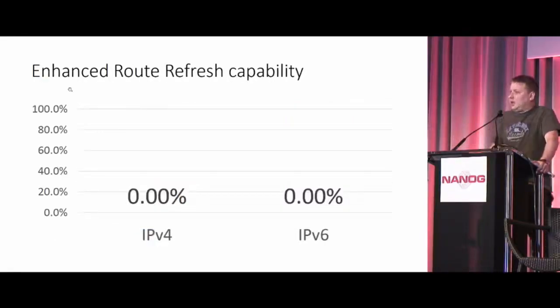On the other hand, enhanced route refresh we see nowhere in our network, because we don't have equipment that supports it, and nor do our customers have equipment that supports it. And this is a shame, because enhanced route refresh is an awesome method to get rid of stale routing entries without flapping the BGP session.